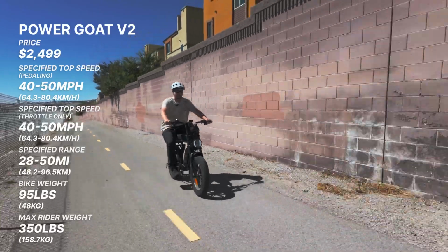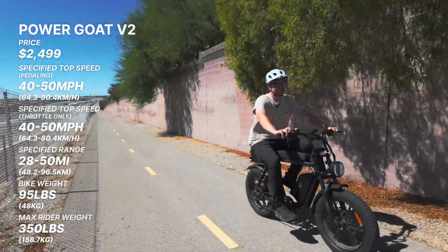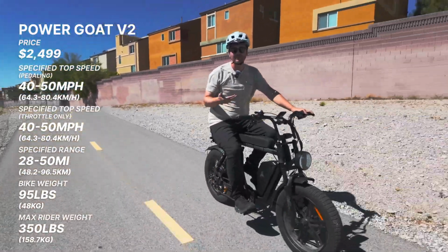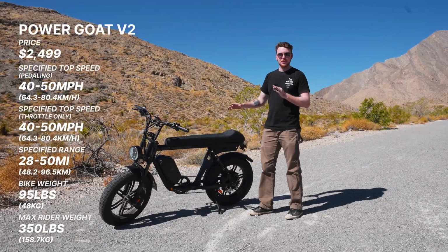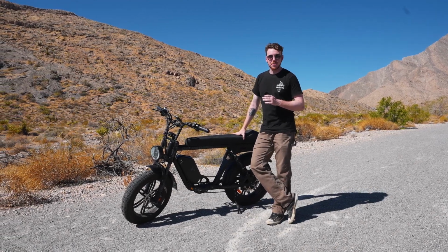Here's a little pedaling for reference. It takes a few rotations for that pedal assist to kick in. I think you'll find yourself using the throttle the most. However, that's kind of par for the course on moped-style bikes like this. Overall, the POWERGOAT V2 is a very feature-packed bike for the price, and it's got all the power that you'll need to terrify your girlfriend when you're taking her out for a Sunday ride.